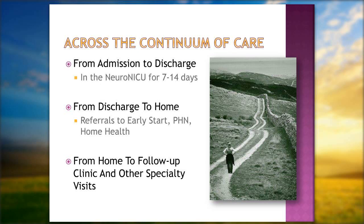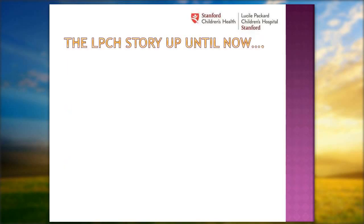I think the important thing to think about is, even in our nursery where we have a neuro-NICU, the babies are only, quote unquote, considered neuro-NICU for those first couple critical days of life. But really, it's starting to create this continuum of care, thinking about that discharge and those early referrals and those follow-ups that need to happen, and especially that relationship that needs to happen with neurology.